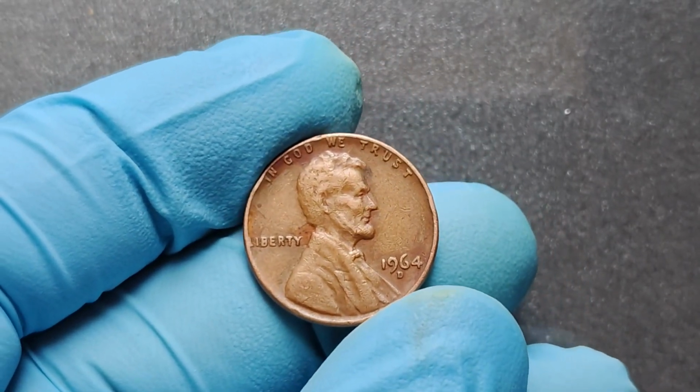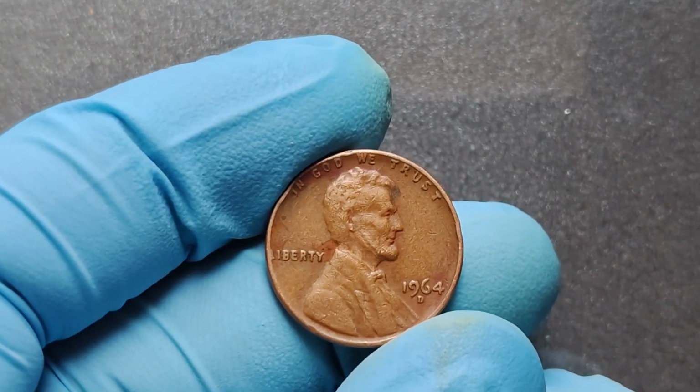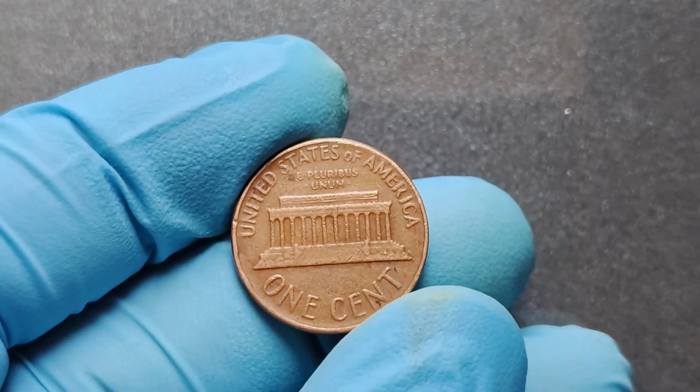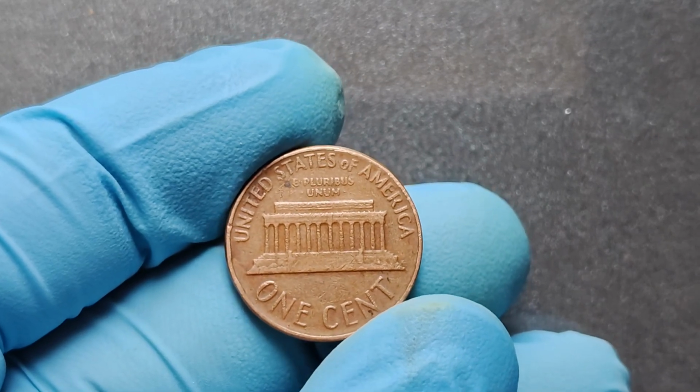Okay, first, let's talk about why this penny isn't just pocket change. The 1964 D Lincoln cent was minted in Denver, hence the D mint mark under the date. But here's the kicker. The one that sold for $1.3 million was a rare mint error.